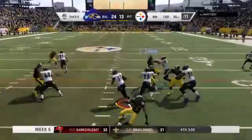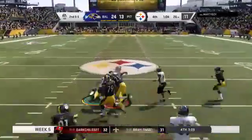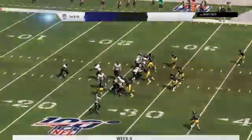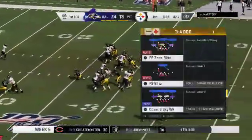They run once more with Edwards. And they get him down, but not before he takes it across the 40-yard line. 16 yards, a 1st down.